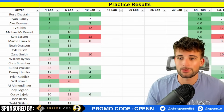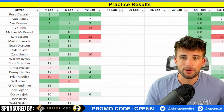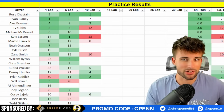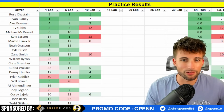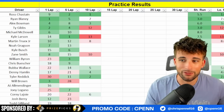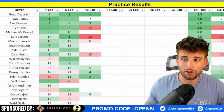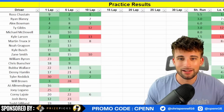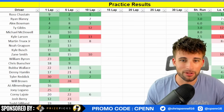because that's going to give you a good track position, and we know how big that is at a track like these road courses. But looking at some of the overall numbers, I mean, Ross Chastain's obviously got an extremely fast car, Ryan Blaney, Alex Bowman, Gibbs, McDowell, Larson, Truex was okay, although he was the heavy betting favorite heading to the weekend. And based off of practice, I am about to watch qualifying. I'm recording this right before that, but it doesn't look like he's going to have the absolute best car, even though he's been incredible at Sonoma in his career.